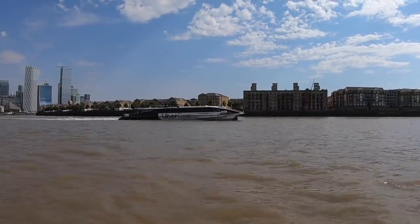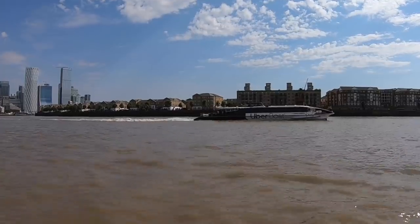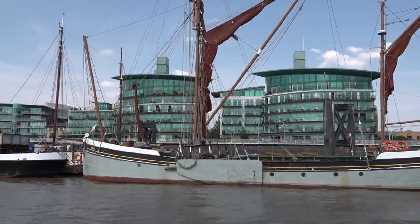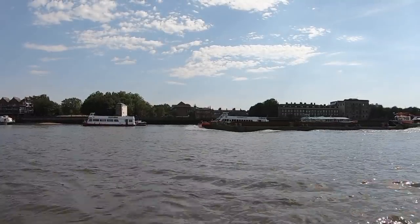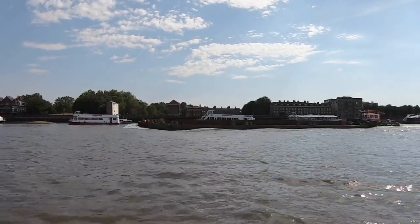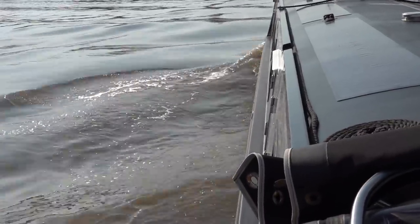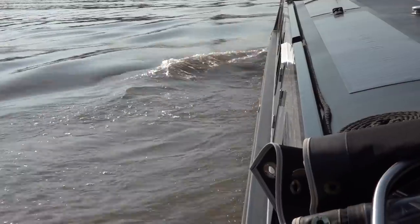There's definitely a lot more traffic out on the river this afternoon. We only passed 3 boats when we came down from Teddington this morning, but we've already passed 3 just in this first mile since leaving Limehouse. And some of them cause more wash than others, but the waves can be over a metre high sometimes. It's a good job we've got the bow doors shut.